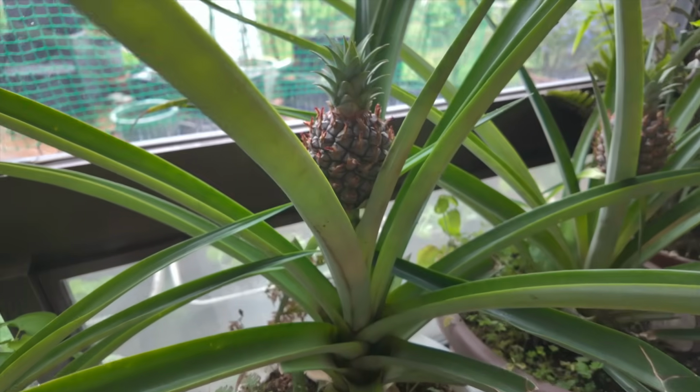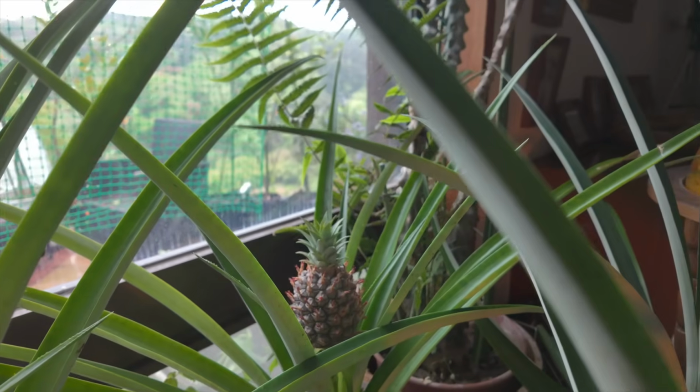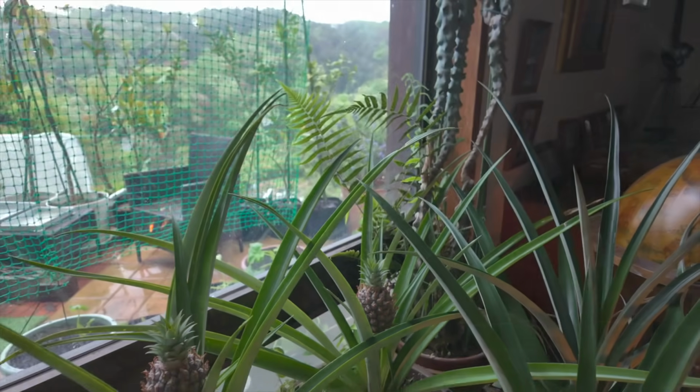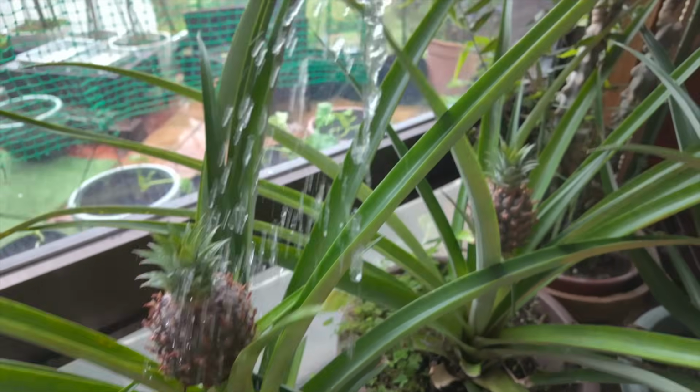Yeah, my pineapples are growing nicely, looking pretty good. I've got another one over there. Yeah, I'll put these outside once the temperatures again rise above 14 degrees overnight. So yeah, next week things should be warmer, so I'll put them out then.